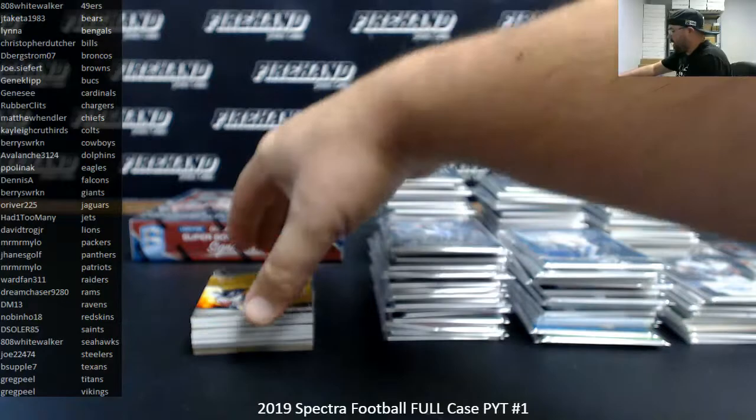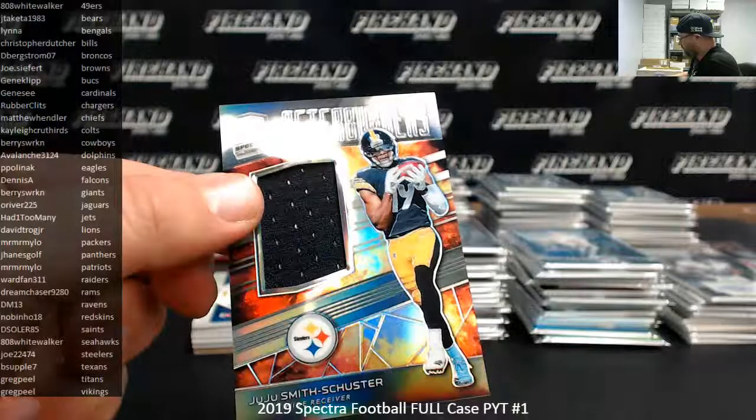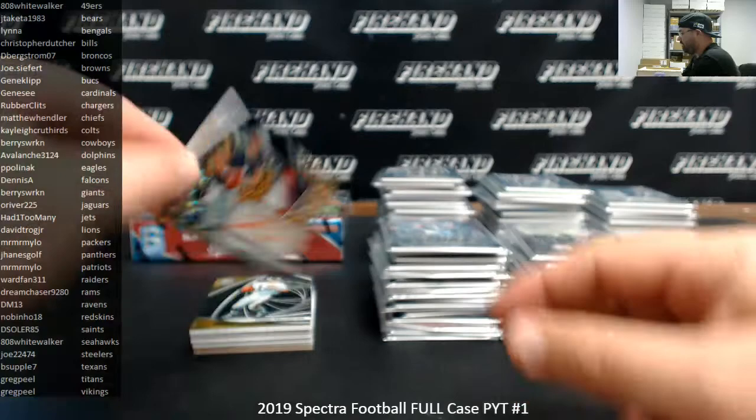All right, number to 199, Afterburners, Juju Smith-Schuster. Steelers going to Joe, 22474. Number to 15, Jared Stidham. That's a neon orange aspiring patch auto. Very nice. Going to Mr. Milo.